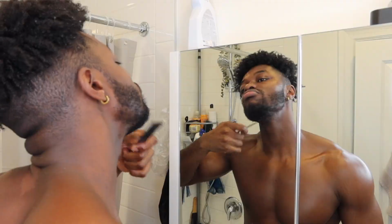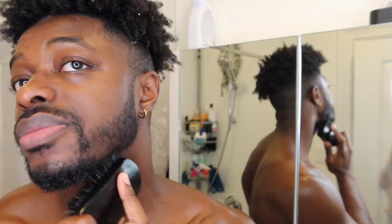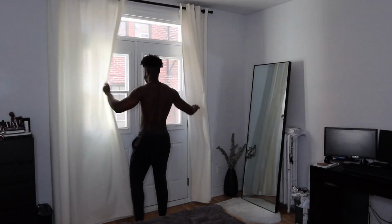Alright, so next step for the beard is I want to comb it, and then I'm going to brush it, okay? I'm going to start with combing. Let's go a little bit just to make it look more even. I tend to brush more of the sides to make my face look longer. There you have it. This is my skincare routine in the morning. So we're going to now go make the bed and start getting ready for the gym. So see you guys in a bit.